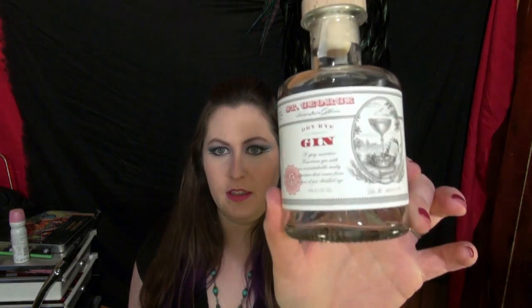I found a gift set of 3 of these different types of gin from St. George, and this is the dry rye version. It says a spicy assertive American gin with an unmistakable malty signature that comes from a base of pot distilled rye. Also has some caraway, black pepper. I think there's some grapefruit in there. Definitely the grapefruit and the caraway really stick out. I can taste the black pepper. Oh, I can smell the black pepper as well.